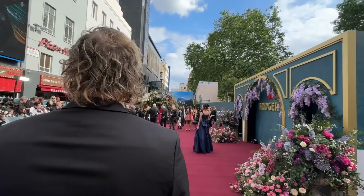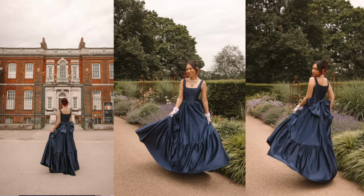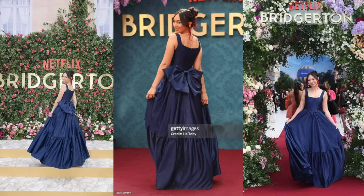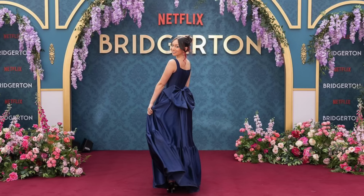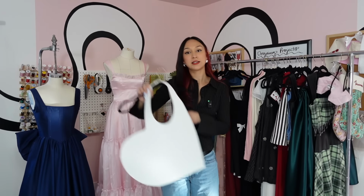Anyways, they invited me to the premiere and I had to leave immediately. So I made this entire dress in one day. And it kind of slays. I just modified the pattern, AKA, again, I added a tier at the bottom. I added this giant bow, added some sparkles, added a bunch of boning, did it in one day. Let's go. Next is this little bag.